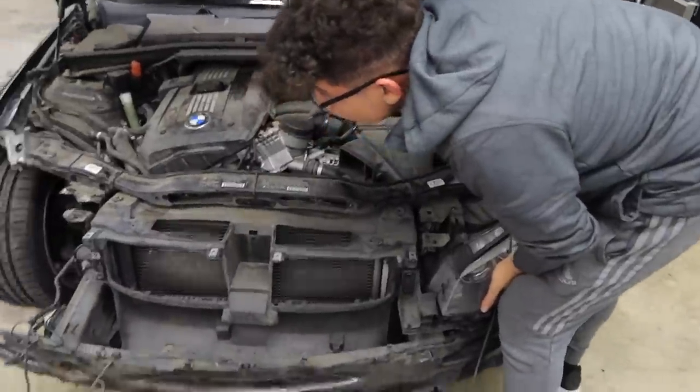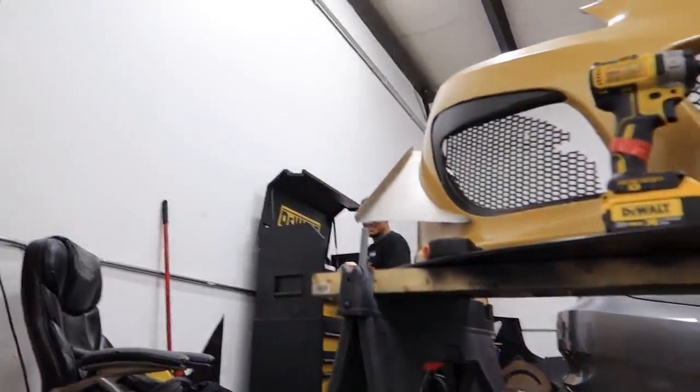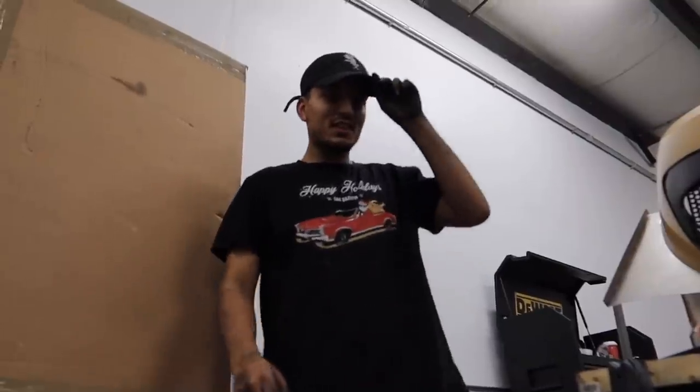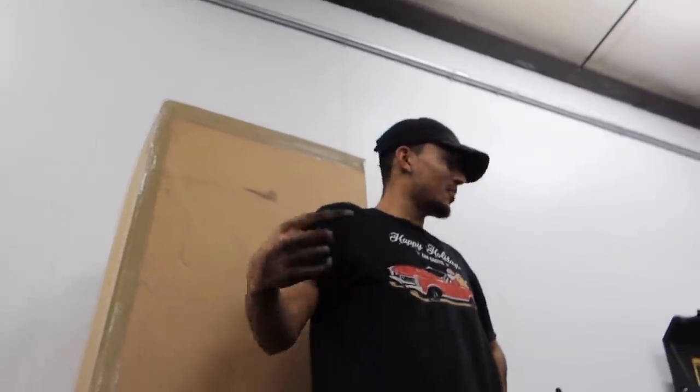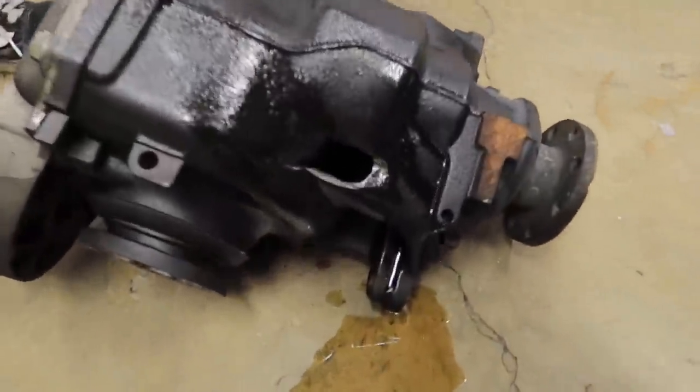All right, guys, well, I was working on that. So John's working on his 328 as well. So what's going on here? You just replaced the diff? So the diff was getting too hot and it needed a breather hole. Oh, okay. So there's a hole and a big crack in there. So yeah, he tried doing a mod, like a welded diff and stuff, but he decided to just make a hole in it.